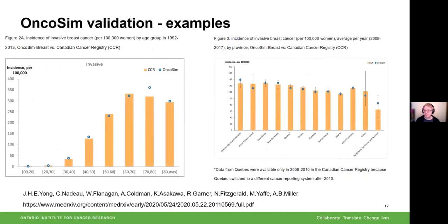Just quickly to show you, one of the important things when you're doing modeling like this is you need to validate it against real data. Here are two examples of that validation, where we see that the OncoSim model, when we model 37 million people and look at the breast cancer component, the incidence of invasive cancer is more or less correctly predicted for age group, and even by the various provinces and territories where the women might be living or growing up and living out their life.